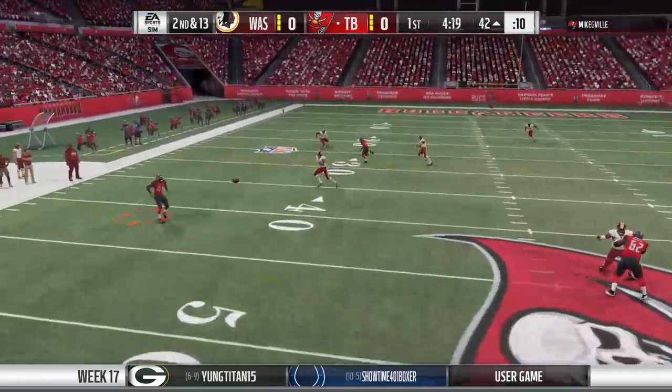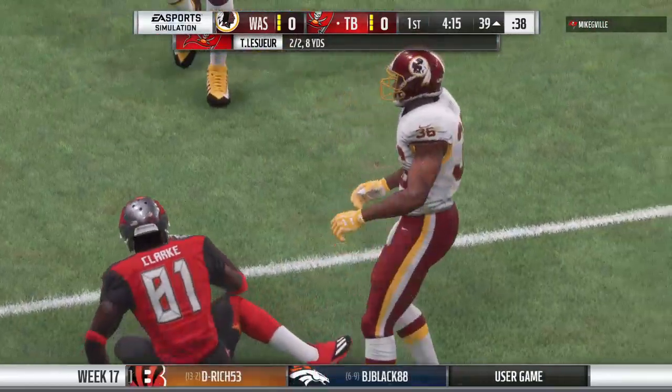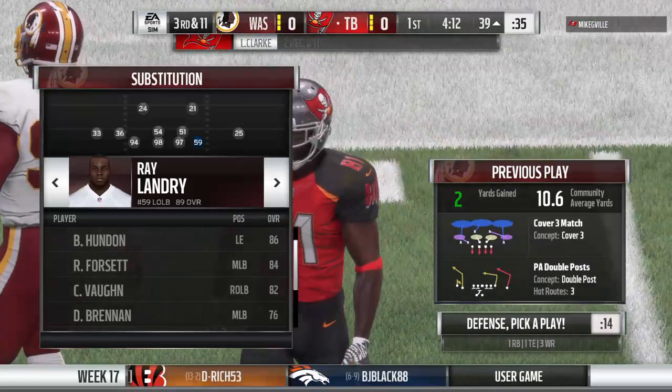They're going to look to throw. Throw left side, complete. It's Clark. And he'll get it inside the 40 to the 39. That throw good for only a couple. It brings up 3rd down.